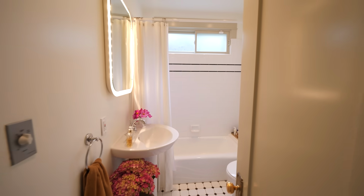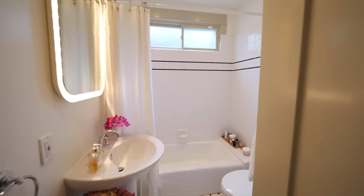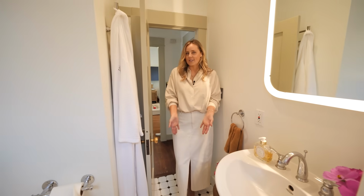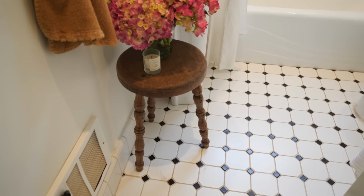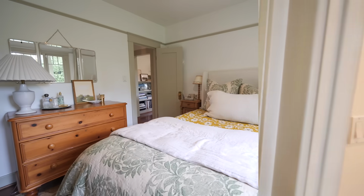I have my own idea of how I want to redo it one day, but what I loved is just how classic it is. This looks like an old, everybody thinks it's the original flooring. It's not, but it looks like it is. And I think that's what I want for this house, for everything to feel organic and feel like it's part of the old house. And now I'm going to take you into my bedroom.